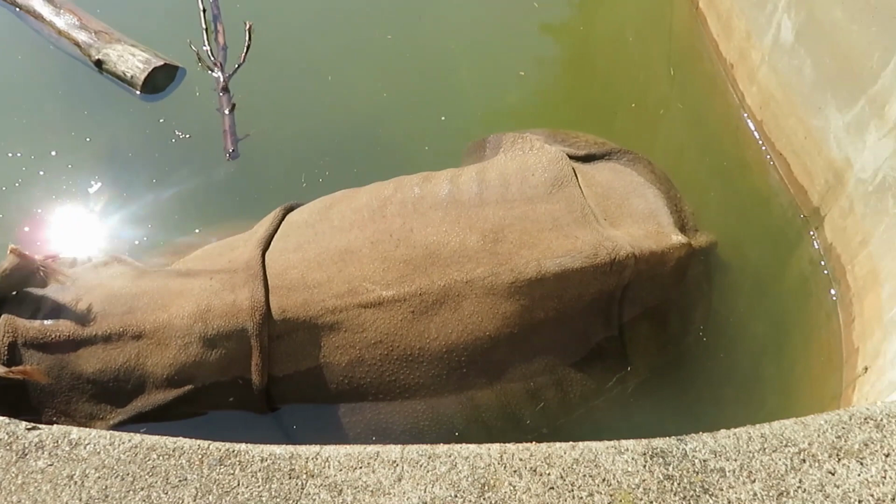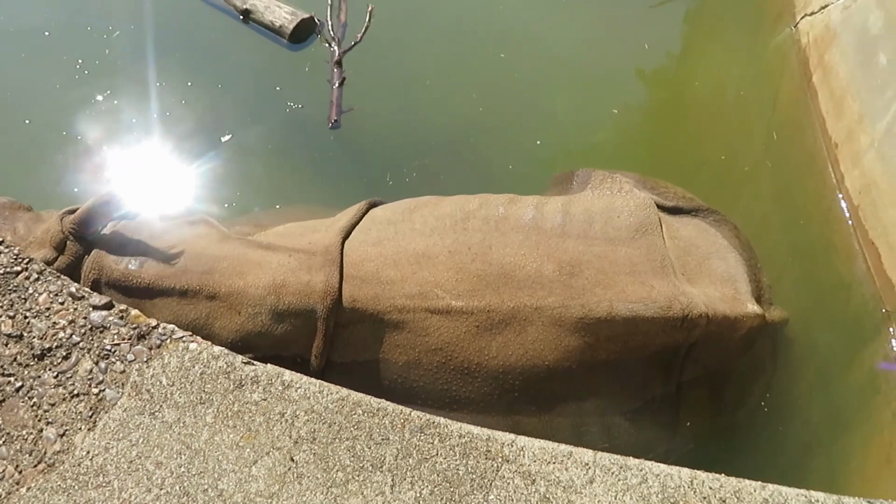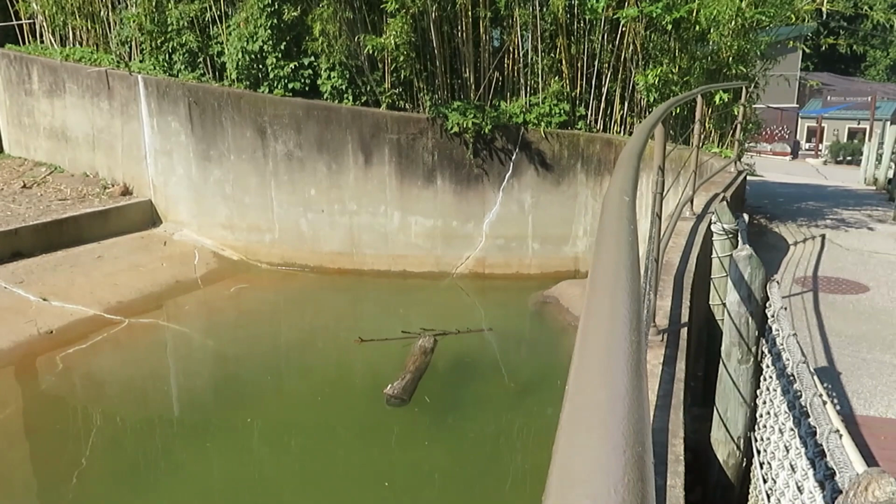I haven't gotten this close to an Indian rhino before, except at the Montgomery Zoo. I don't want him to stand up. You can see him there. There's a nice rhino there.